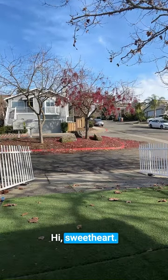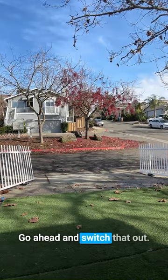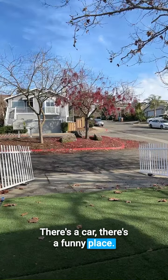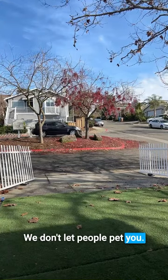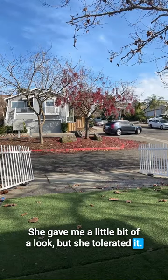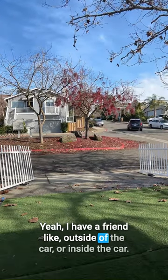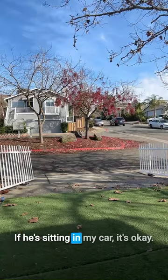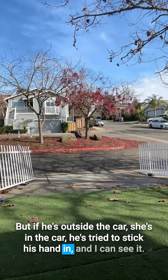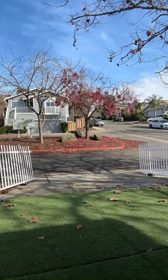Hey, sweetheart. Go ahead and switch that out. See, the car is a funny place. We don't let people pet you. I could tell immediately. She gave me a little bit of a look, but she tolerated it. I have a friend, and if he's sitting in my car, it's okay. But if he's outside the car and she's in the car, he's tried to stick his hand in, and I can see it.